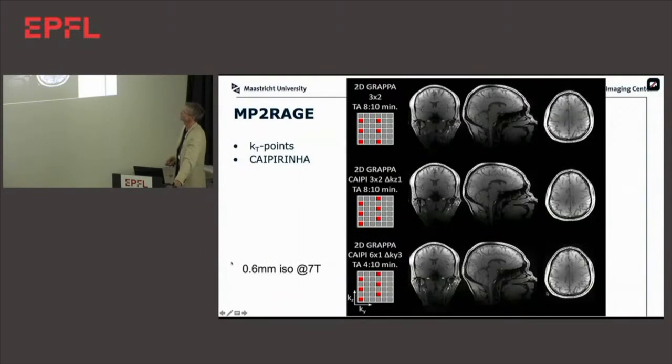You can also stick those things into an MP2RAGE sequence. I don't have a comparison here without it. In this case, I'll show you one in a second, which is actually quite nice. This is the 7 Tesla using our standard protocol here. And if you mix in a bit of CAIPIRINHA too, which is actually nice. So this is our standard protocol here.